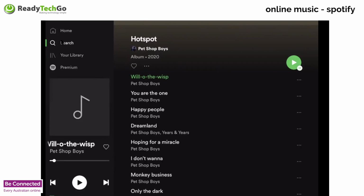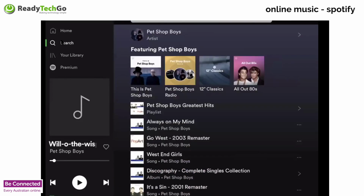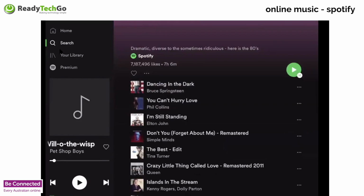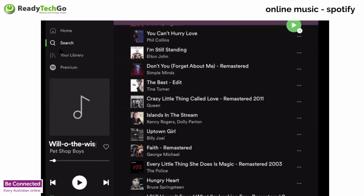So you can go in and search by the artist that you like and find their albums. And you can also see that there's a whole lot of playlists that are related to them. You know, if I tapped the All Out 80s, what do I get? Ooh, hello. A bit of Bruce, a bit of Phil, a bit of Elton. Here, straight off, Bruce, Phil and Elton, T'Pau, Queen, Kenny Rogers, Billy Joel. Oh, wow. I feel like I'm going back through my youth, my childhood when I was a little kid. All of this 80s music there. So again, you can search out all of these playlists.